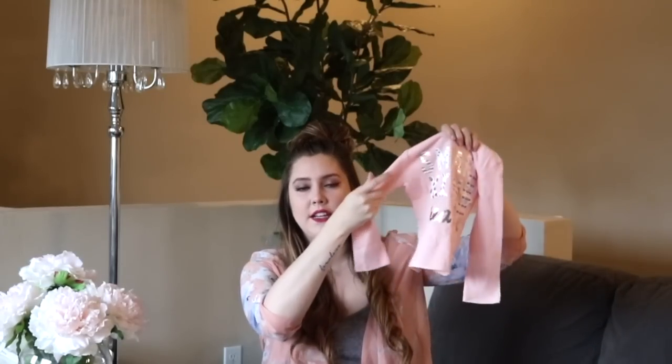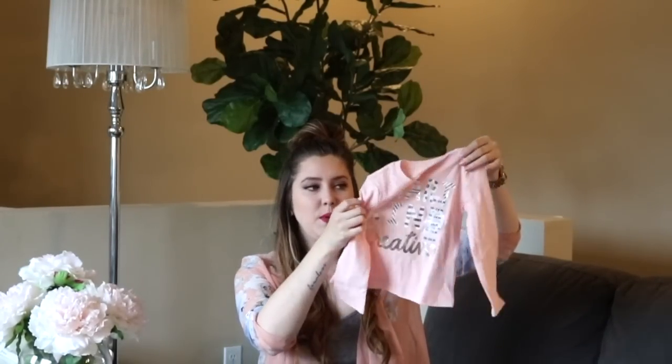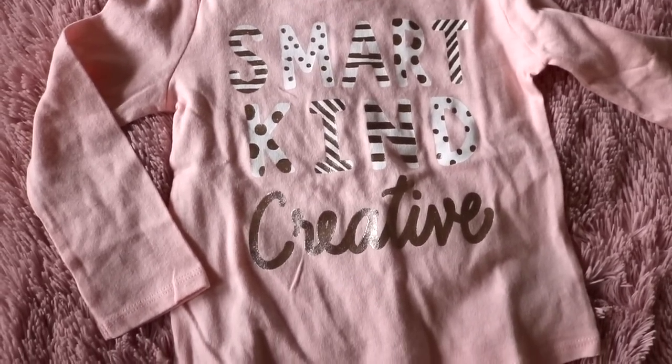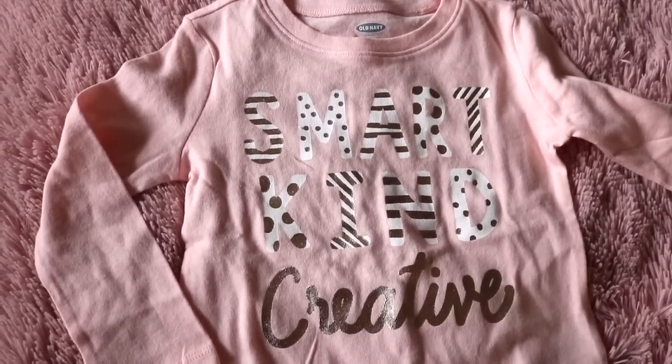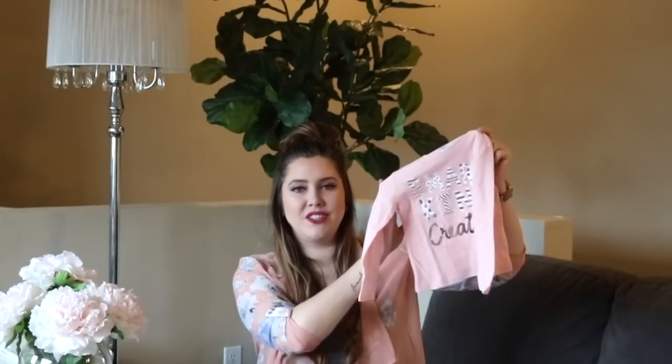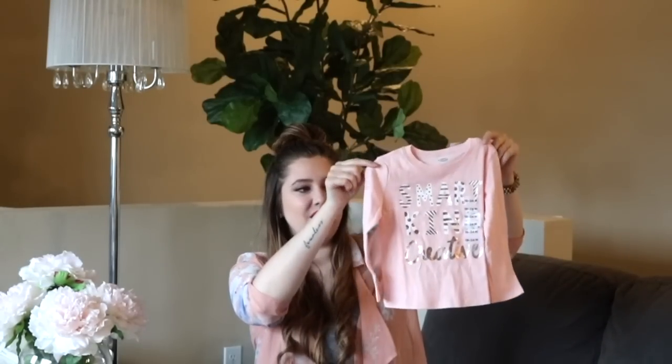So this next shirt is actually the same color of the short sleeve one. This is a long sleeve shirt and it says something different. This one says, "Smart, kind, and creative," and I love that. Of course, I want her to be all of those things, but especially kind. That is the most important to me. So I just thought this was really sweet.